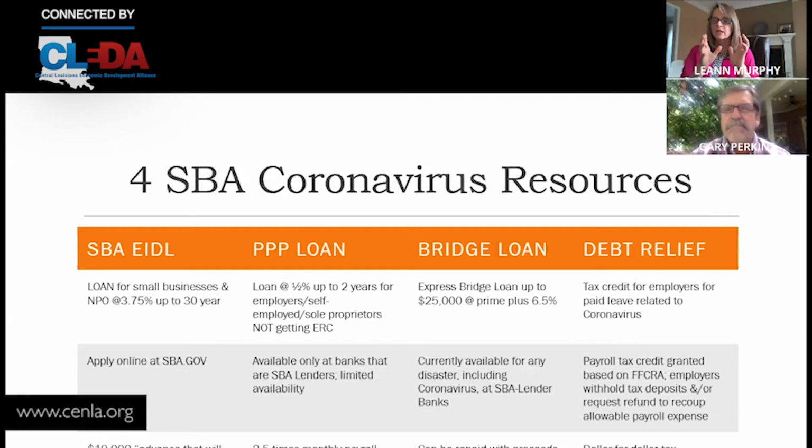So that is a loan that you get from your bank. If they're an SBA lender, banks are starting to accept applications over the next couple of days. And then if you get that, it may be forgiven if you're in compliance.